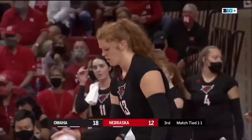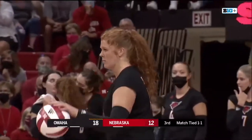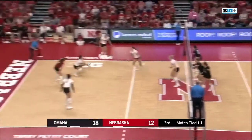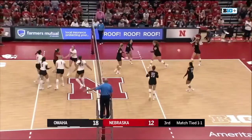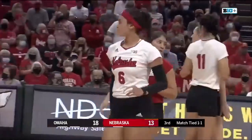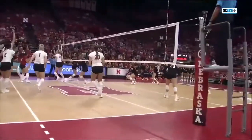2-1 lead. Right now we're tied in sets. Mavs last week swept by Iowa State, opening match of the year. Then the Mavs swept Drake easily. Drake got no more than 17 points in any one of those sets. Long shoot set to Maddie Kubik, blasted off the block and out, 18-13. Crowd needs to awaken right here.